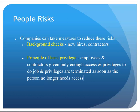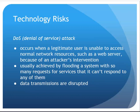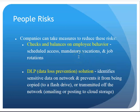They were just making sure as you left, there was no company information traveling along with you, that you were only taking your mug and your water bottle and those kinds of things as you left. And that might be part of a process or procedure in a facility. Checks and balances on employees' behavior.